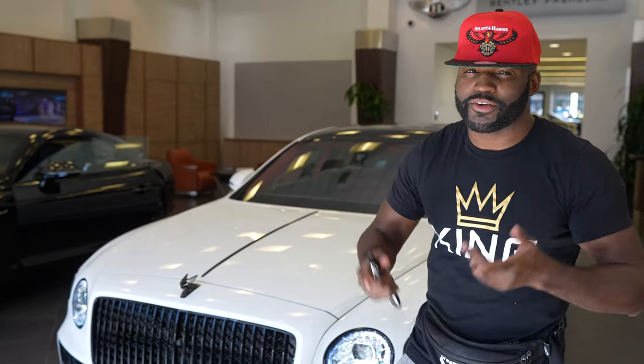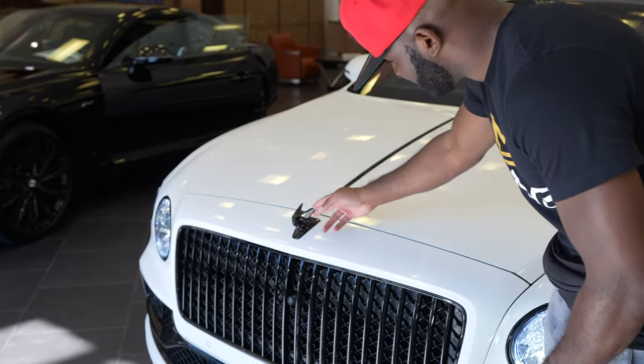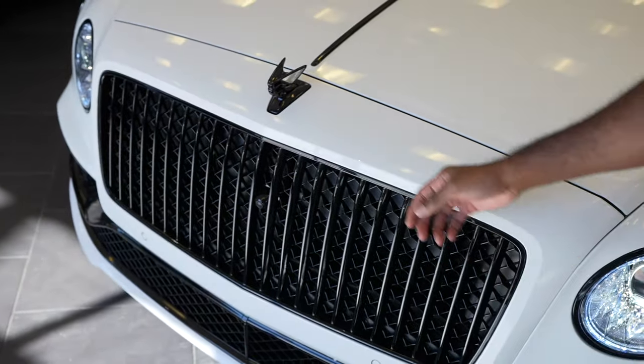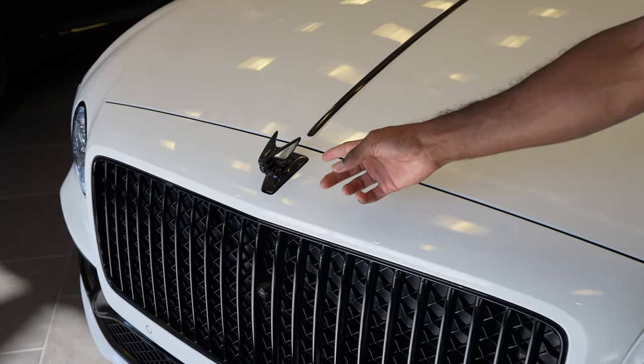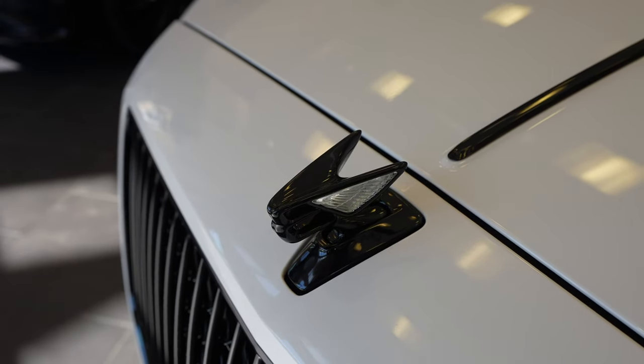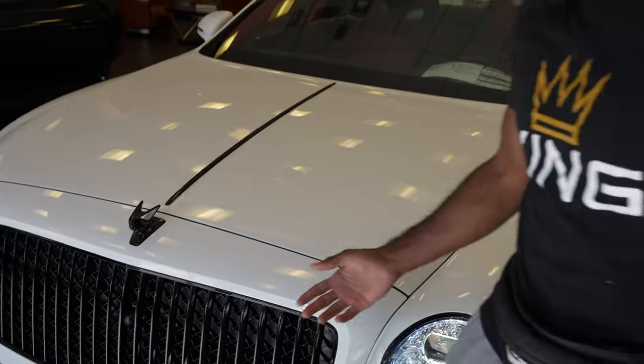All right, guys, my first favorite feature about the Bentley Flying Spur is the beautiful Bentley symbol coming out of the hood right here, and it's also matched up with the Bentley grille. And if you come a little closer, you can see the lights actually shining through the symbol. So I feel like that's very dope when you're riding through the nighttime. That'll be shining in the front. It's very beautiful. Let's go around. I'm gonna show you some more of my features.